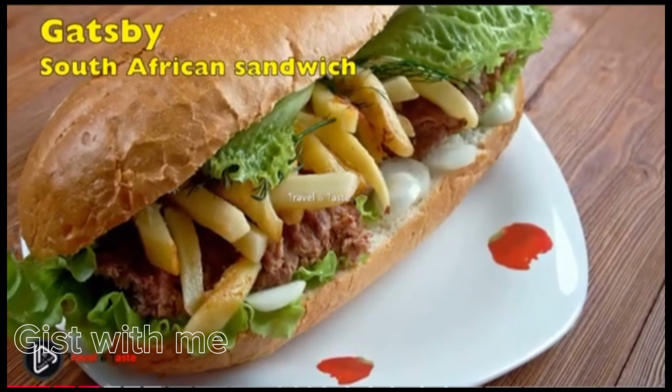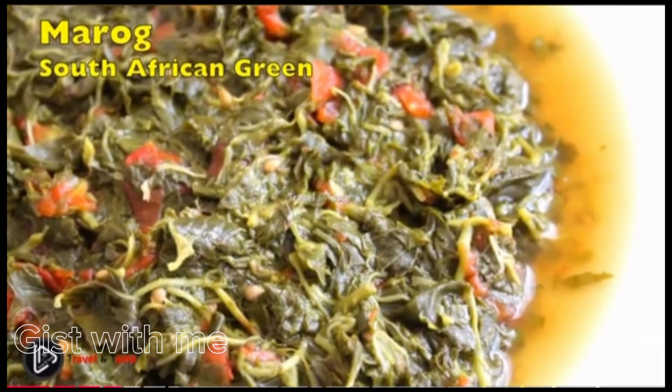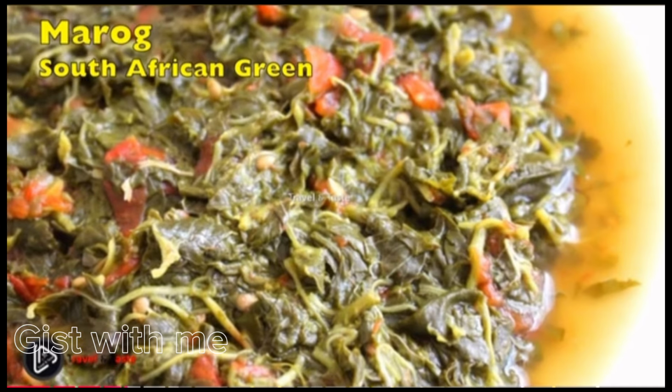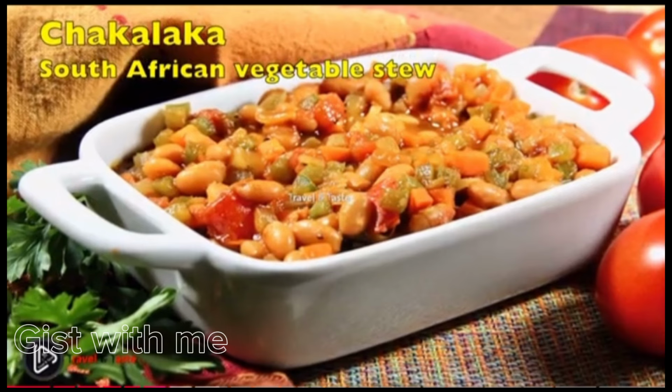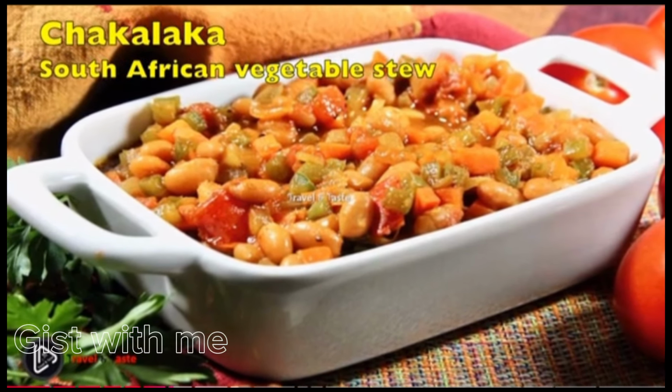And they also have the Gatsby. The Gatsby is also a South African sandwich, and they also have the Marog. The Marog is a South African grain. This is highly nutritional. When we talk about food, they are exceptional. We also have the Chakalaka. The Chakalaka is a South African vegetable stew.